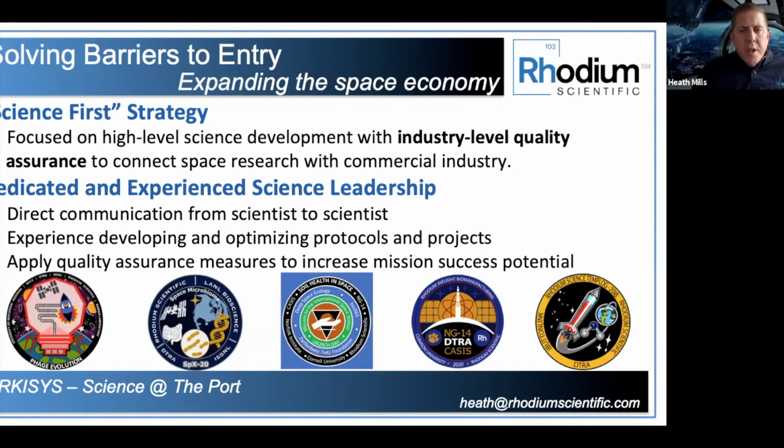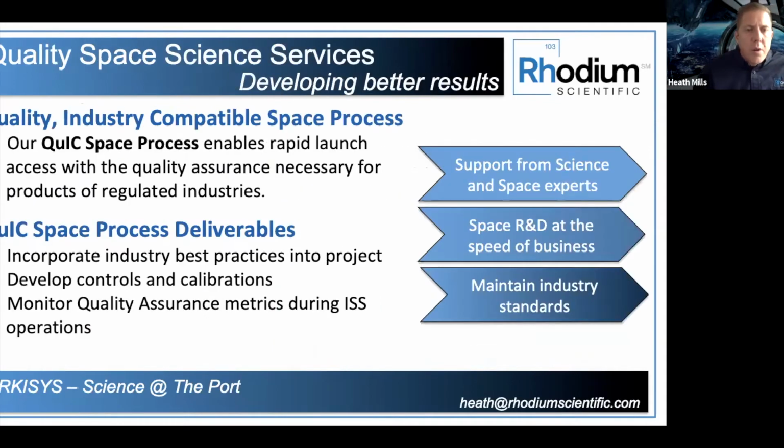With this science first strategy, we have an industry level quality assurance that we put into each one of these projects. This helps with, say, the biotech industry or any type of recognized commercial industry to understand what the product is that's being produced. We will work with you as a scientist. We're speaking scientist to scientist on this. We'll help translate the languages associated with this onboarding process into the speak that you understand. We'll help develop and optimize the protocol so that the project has a higher chance of success. And then we also have a little fun at the bottom. These are some of the patches that we've developed over the past several missions that we've done, and we're looking forward to building some of these with you guys here.